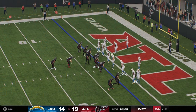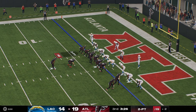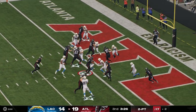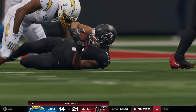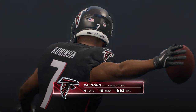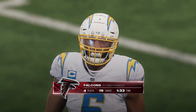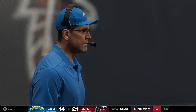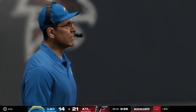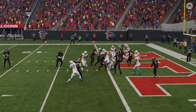So now, with the lead up to five, they're going to go for two and try to extend it out to seven. On the handoff, it's Robinson. And he gets in for the two-point conversion. And the lead bumps up to seven. Not a real complicated breakdown needed here, Mike. In short yardage situations like that, if you have confidence in both your back and your offensive line, sometimes it's the simplest plays that have the best results.